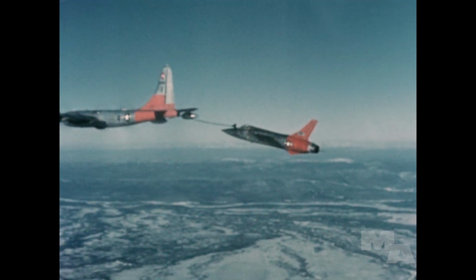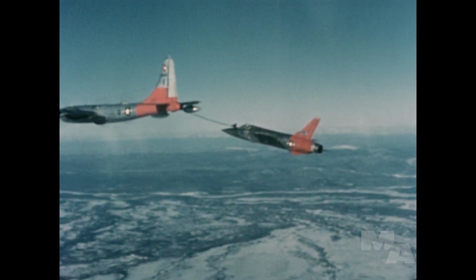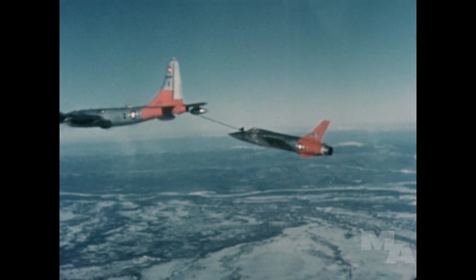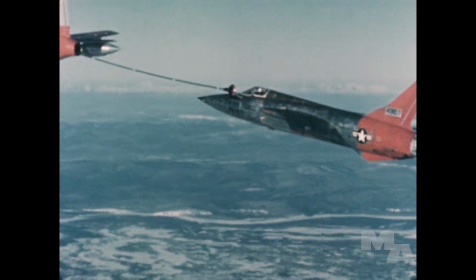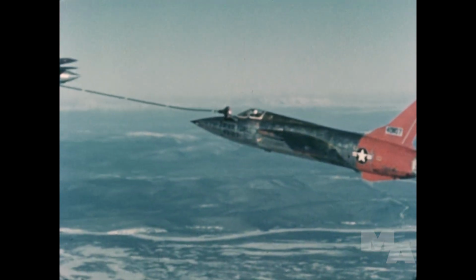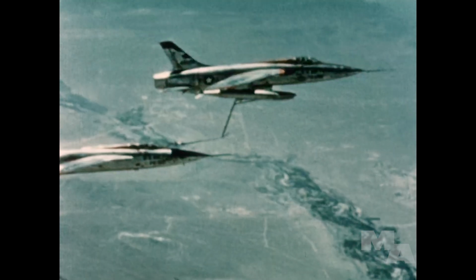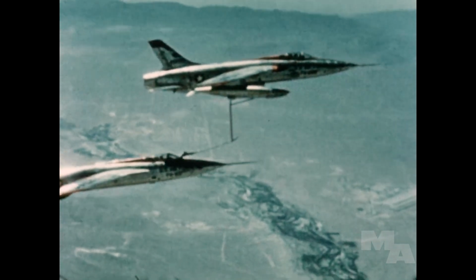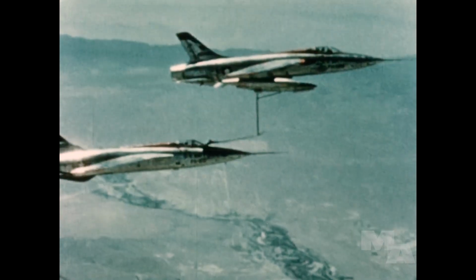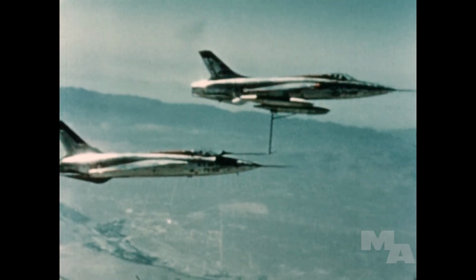The F-105 has provision for in-flight refueling, which is capable of filling all of the fuel tanks, both internal and external. The system has been satisfactorily demonstrated with both the KB-50 and the KC-135 tankers. Using a buddy system developed by Republic Aviation, one F-105 can refuel another at speeds up to Mach 0.9 at 35,000 feet.